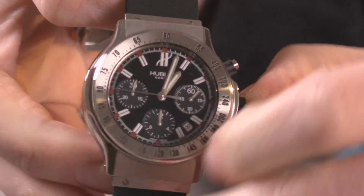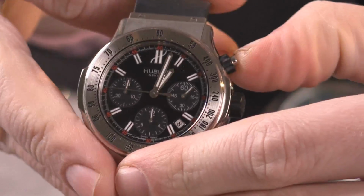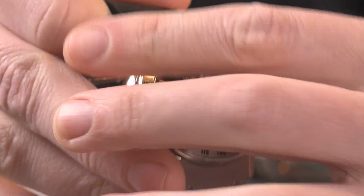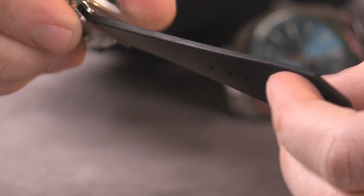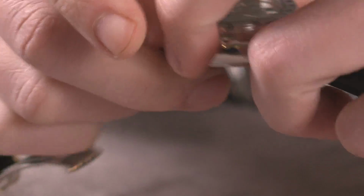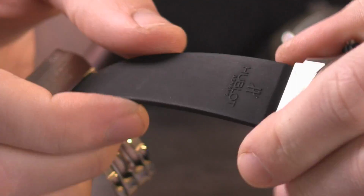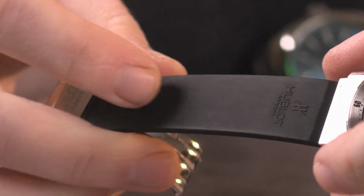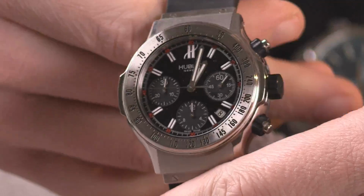To me, one of the most comfortable rubber straps on the market. And one of the maybe unknown features is the smell of the rubber strap. In order to get rid of that rubbery smell, Hublot, I guess whoever manufactured the straps, put in a smell of vanilla. That's correct. So the straps themselves, when you would smell it, would smell like vanilla instead of rubber. So this was probably the first sports watch on rubber. Not this version, but the classic Hublot.